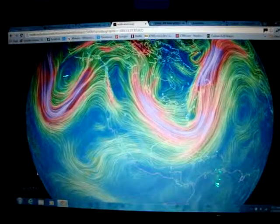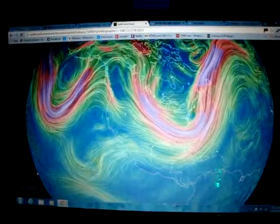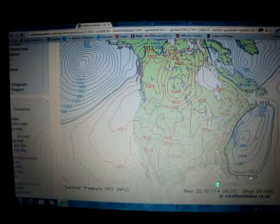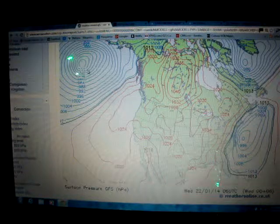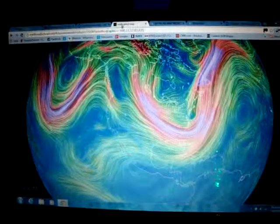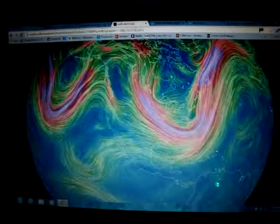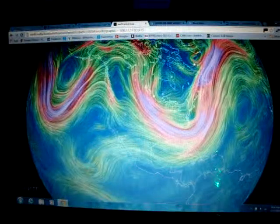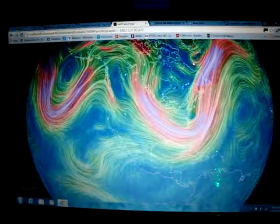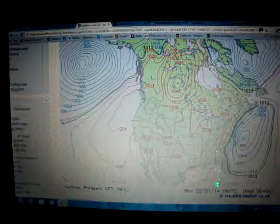A low pressure system, counterclockwise. Right, and whoa, what's this? This is a low pressure system right there. As we can see, there's the low pressure cell. Remember, this low pressure cell here was spinning counterclockwise. I'm saying that that low pressure system is spinning counterclockwise. This low pressure system is spinning counterclockwise, but here in that same low pressure cell is a clockwise spinner, and it would be right up in there.